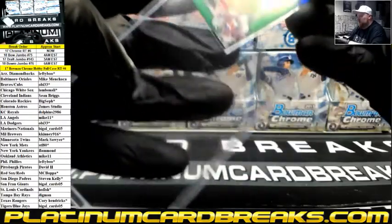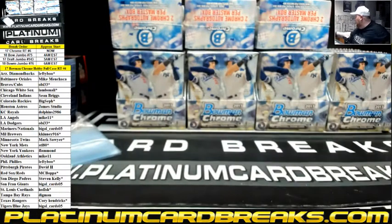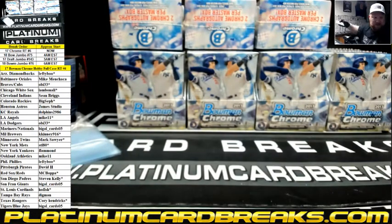This product is loaded with color refractors, because they didn't put any in the HTA choice.